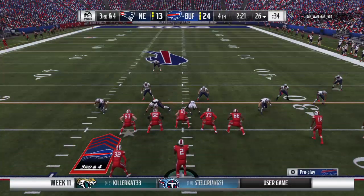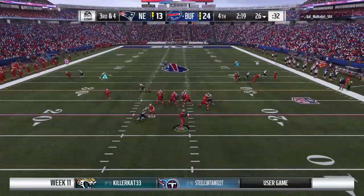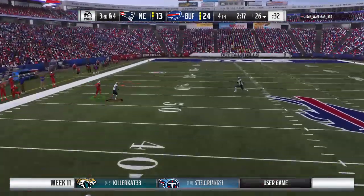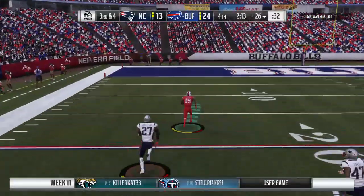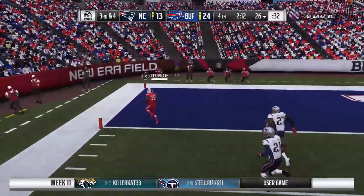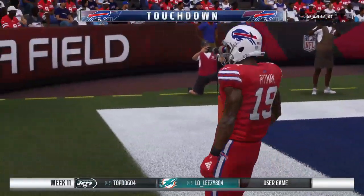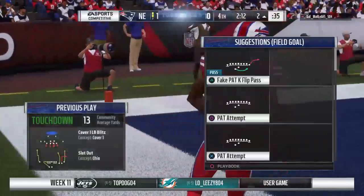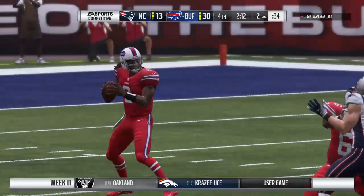Here we go. Grand 38. From the gun, Meyer. He's going to loft one. Deep left side here. And got his man. Complete. Past the 20. And all the way home for a Bills touchdown. A big play there with touchdown number 7 on the year. And the Bills will extend their lead.